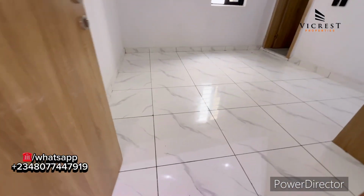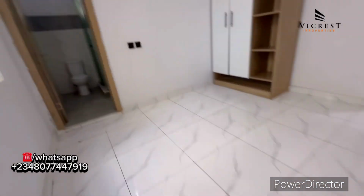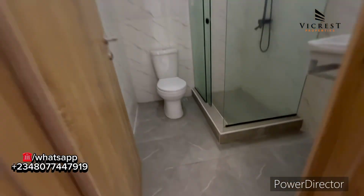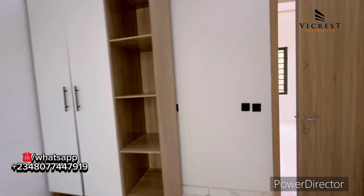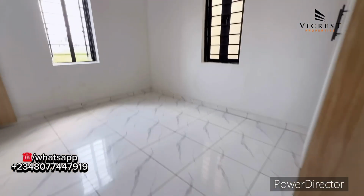Let's move into this. Wow, the bedroom is very spacious. When you talk about a standard room, this is really spacious. You can have a queen size bed and still have enough space to walk around. You can even have a couch. So see how spacious it is.